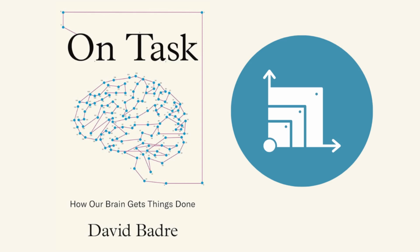Exactly, because when we try to perform multiple tasks within the same environment, we're constantly bombarded with cues that can trigger thoughts and actions related to other tasks. You see the report you need to finish while you're on a call. Right, instant distraction. This puts a greater strain on our internal control systems to keep those tasks separate and avoid interference.